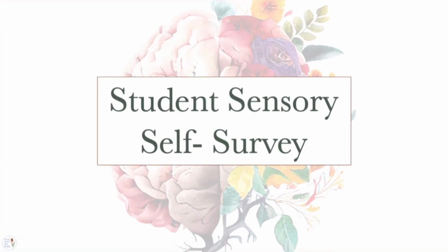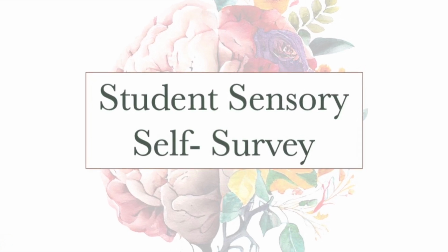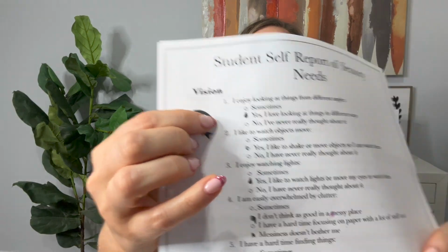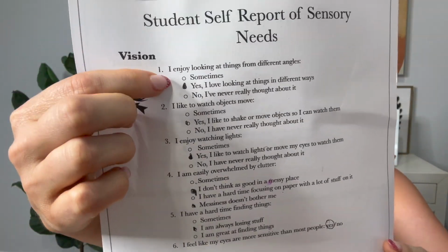On this same idea, I have created a student-led self-reporting sensory survey. I know these are really long words, but basically it is a survey where students report on their sensory needs, but it is student-led. I have a couple different versions, and you can see that one is kind of like a multiple choice thing. I also have a more open-ended version, and then a version that is just the questions written out if you want to have a guided conversation with your student to learn more about their sensory needs.